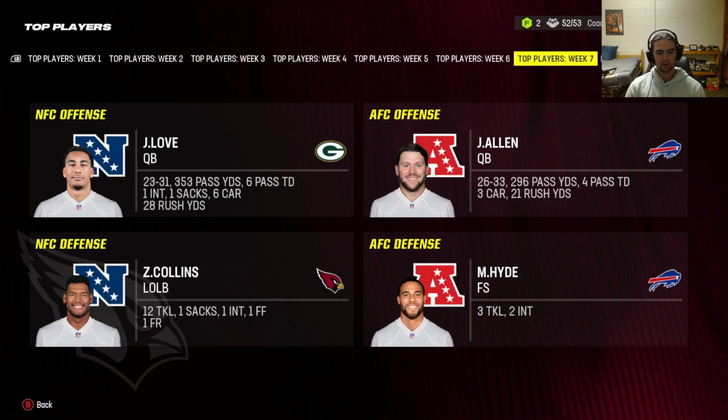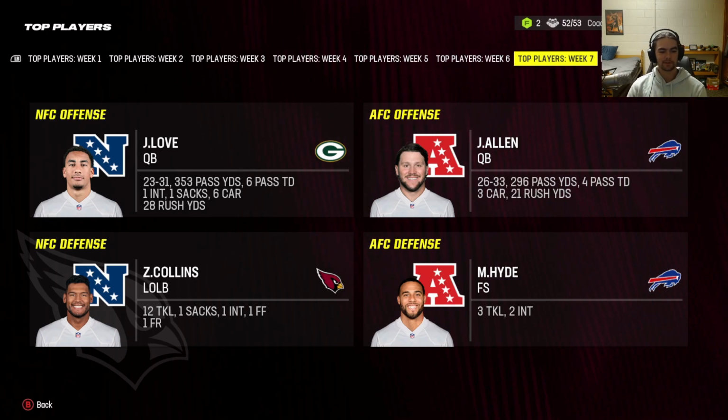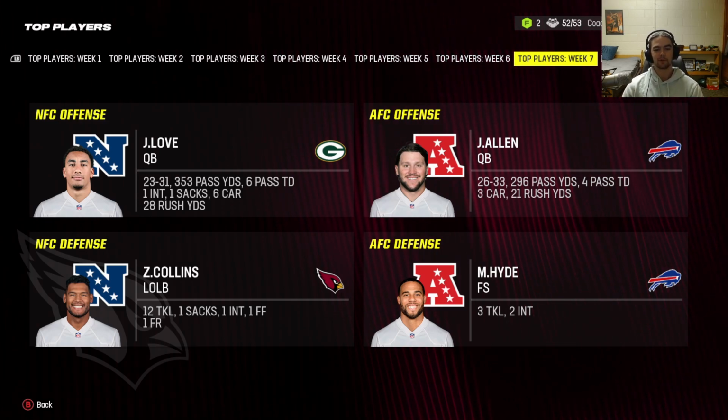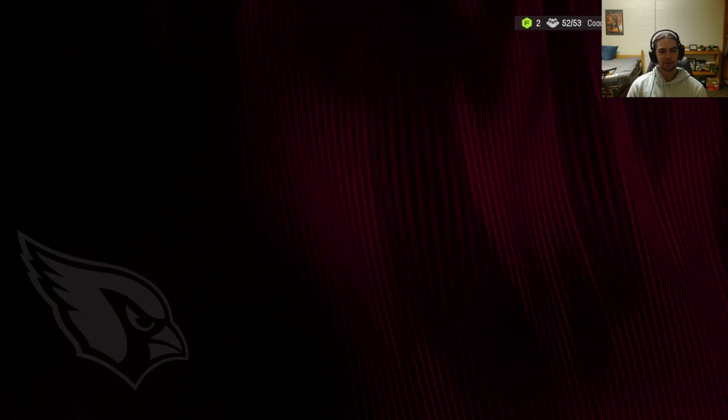We get a weekly award here. Zaven Collins got the weekly award this week. 12 tackles, a sack, a pick, forced fumble, and fumble recovery. All on that hat trick play.